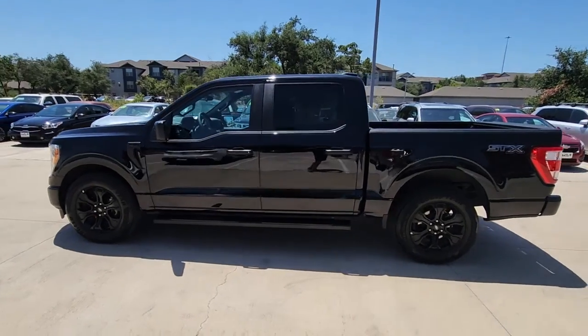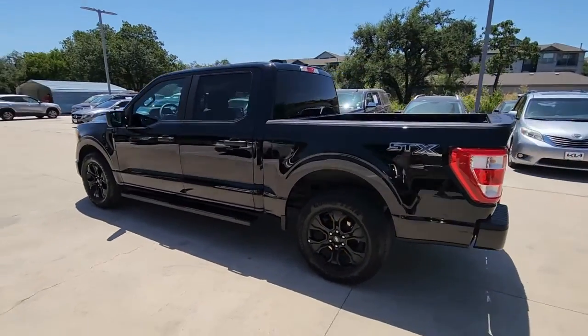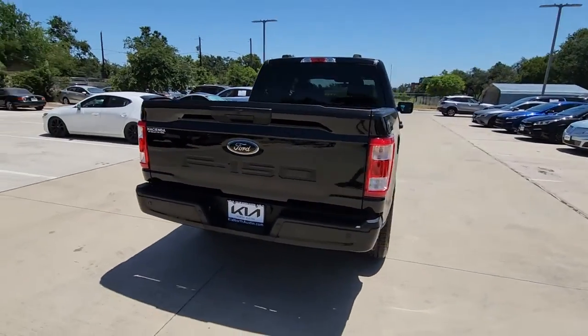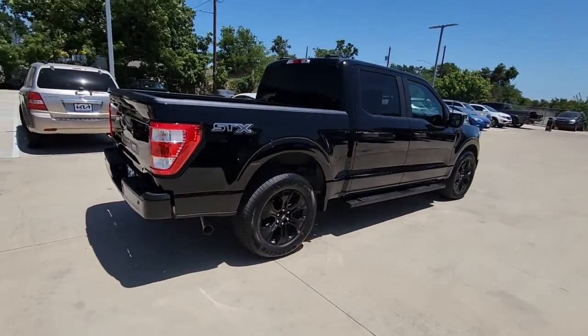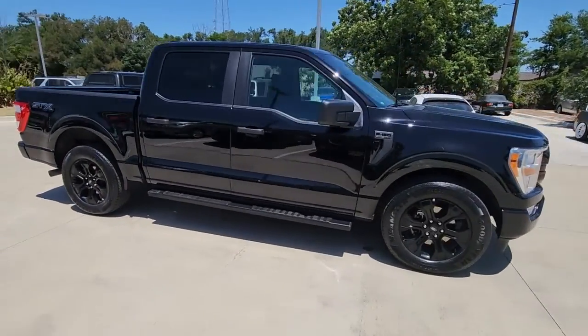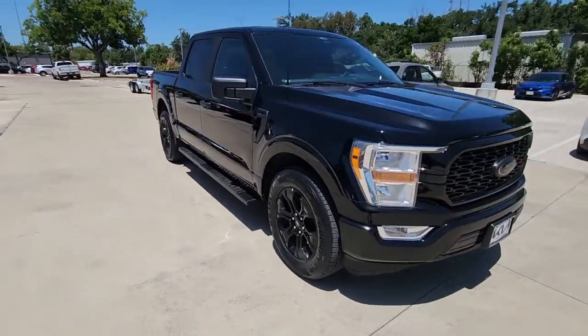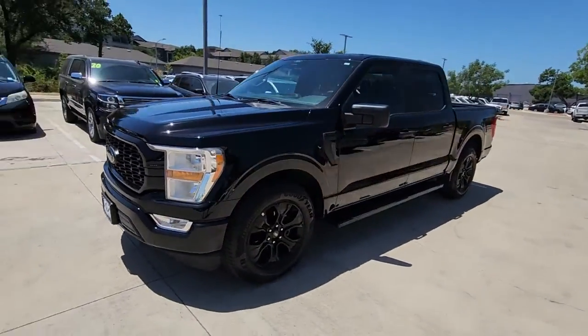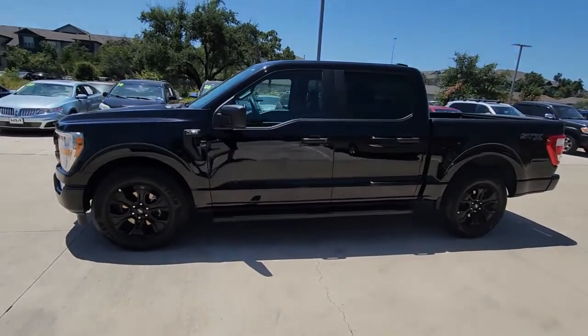Can you see yourself in the 2022 Ford F-150? With less than 20,000 miles on the odometer, this vehicle stands out from the rest. Take a closer look at this full-size F-150. It's the light-duty pickup that leverages military-grade aluminum alloy and high-strength steel to produce class-leading towing and payload capabilities.